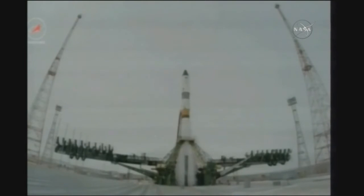There are 2 ground umbilicals that are flush against the side of the Soyuz booster. They will back away in sequential fashion at about the 30-second mark and about the 12-second mark, at which point the launch command will be issued for the start of the main engine ignition sequence. About 90 seconds until launch. Everything looking good down in Baikonur.